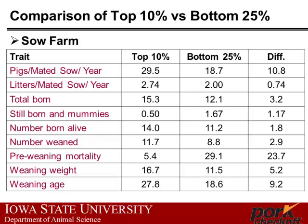Stillborn and mummies, half a pig here, 1.67. Difference of over a pig in stillborn and mummies. Born alive, 14.0 versus 11.2, and that should be 2.8. My fingers were too fast when I typed up this table. So that's 2.8 pig difference. Number weaned, 11.7 versus 8.8. That's almost a 3 pig difference.